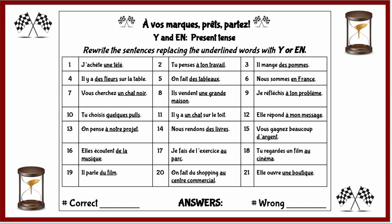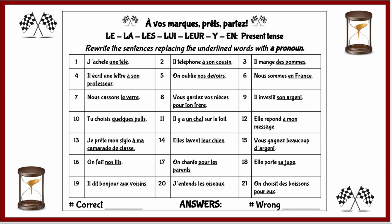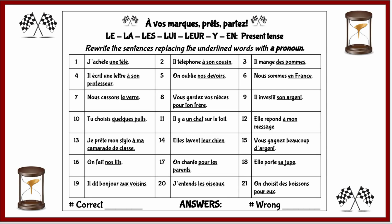Okay, marking your time and checking your answers, writing down how many are correct and how many you're incorrect. And then, of course, you knew I was going to do this. We're going to mix them all up together. Now, keep in mind, this exercise that I'm showing you right now is just in the present tense, okay? So we're trying to keep it simple. Simple, right? I know. But now you're choosing between all of these different pronouns.